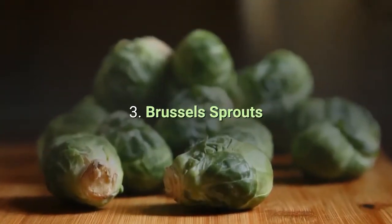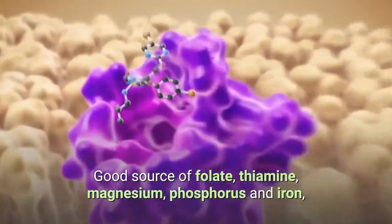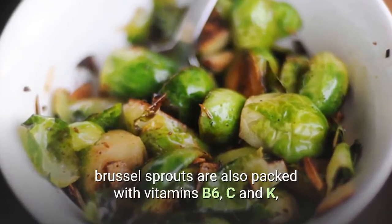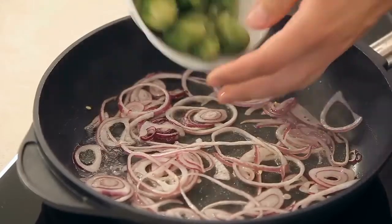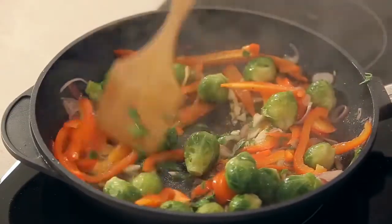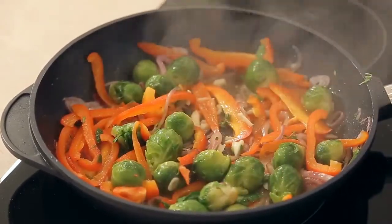3. Brussels sprouts. Good source of folate, thiamine, magnesium, phosphorus and iron. Brussels sprouts are also packed with vitamins B6, C and K, which is necessary for blood clotting and bone health. Pan-roasted, baked, sautéed, grilled, fried or steamed, these veggies taste divine.